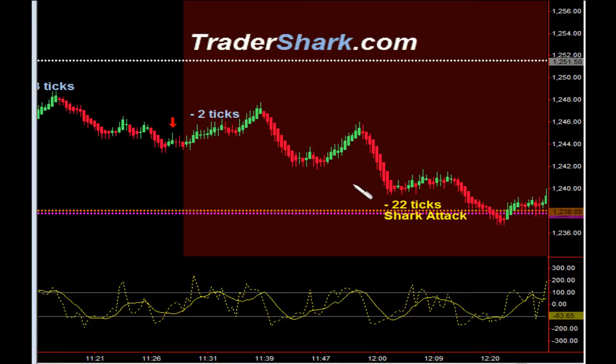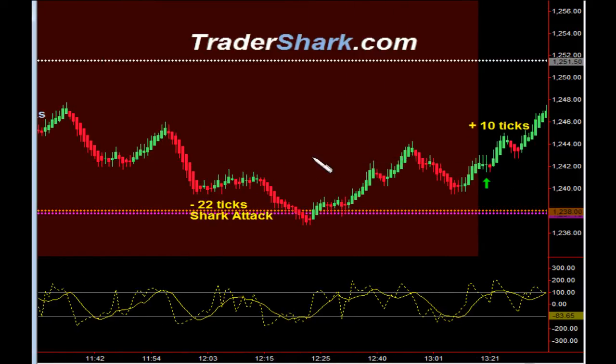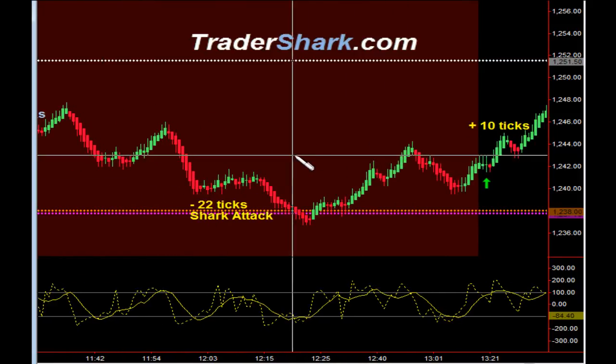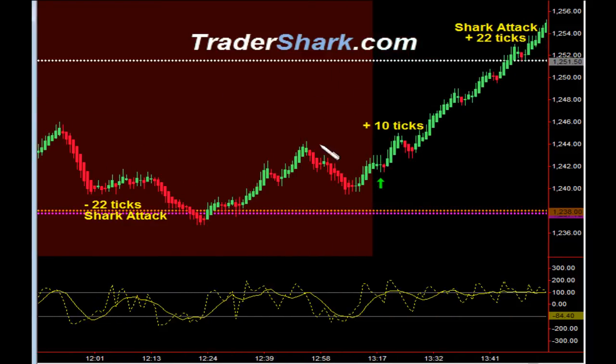I think in this case we entered too early because the Shark Attack trade did materialize later on in the afternoon, and we will show you that. This period right here, this red zone, is called a no trade zone. It runs from 11:30 until 1:15 Eastern Standard Time.